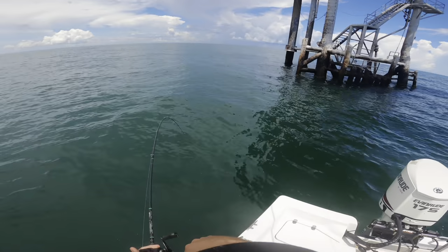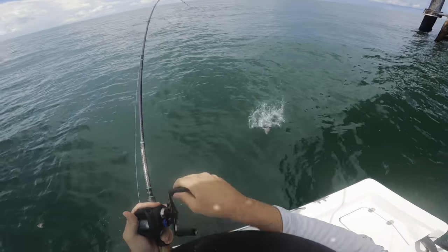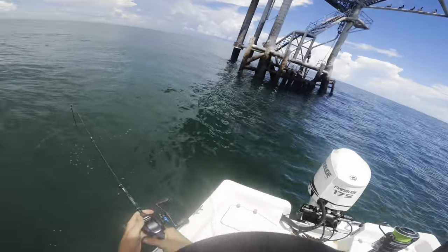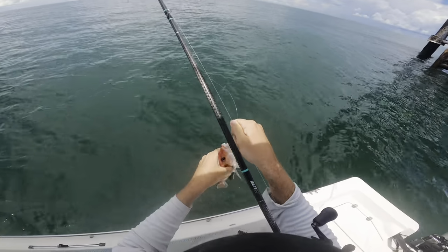I think we're 8 miles off now at this little rig. I got bit right here on bottom, just throwing a live shrimp down. Oh, dude, it's a little snapper thing. It is. Look at there. There we go. Caught this little guy on shrimp right on bottom.